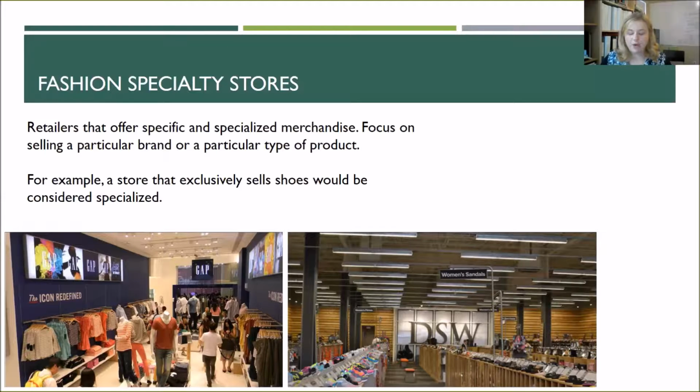So that's how you would define it as selling a particular brand. And then some major fashion specialty stores in addition to the Gap are H&M and DSW Shoes, which you see an image of on the right there.